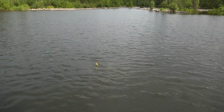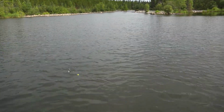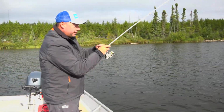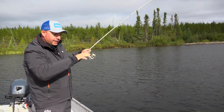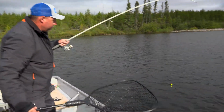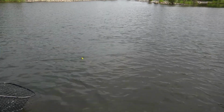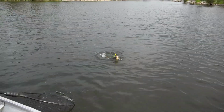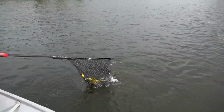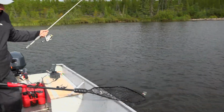Right at the edge of the boat. He wasn't very far at all, like literally 2 fishing rod lengths. And he just takes that bobber. It's incredible in the river systems. And I don't care how old you are. I started out bobber fishing when I was a little kid. And I still get excited when I see that bobber go under.